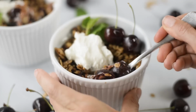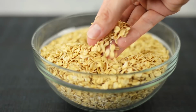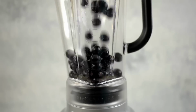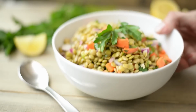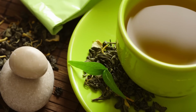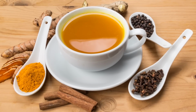So in general, foods like nuts, berries, olive oil, coconut oil, whole grains like quinoa, brown rice and wild rice, red grapes, beans and legumes, lentils, avocado, broccoli, cauliflower, green tea or matcha, spices like pepper and turmeric and ginger and cinnamon. Those are all really good anti-inflammatory spices to just kind of dose onto your food.